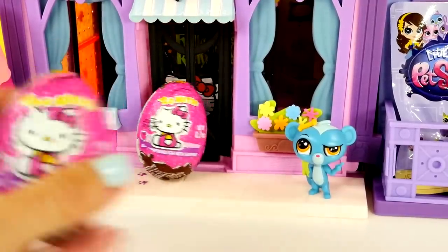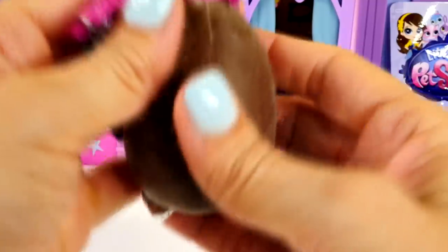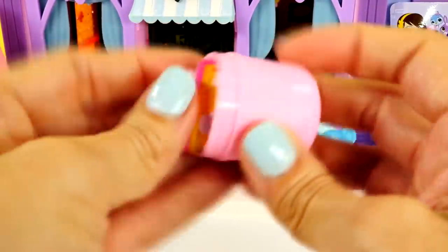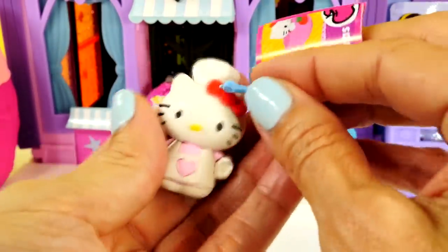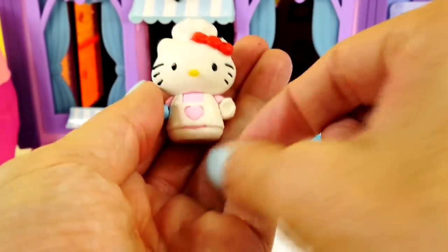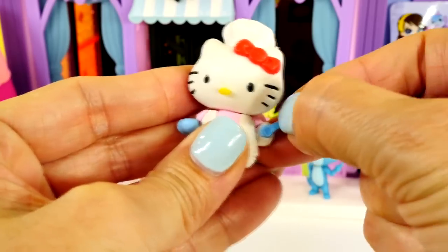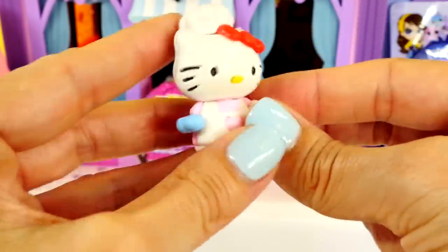Everybody knows that I love Hello Kitty, so let's go ahead and start with a Hello Kitty chocolate egg. Ooh, good. That one was easy to open. And let's see, oh, there's a little piece that fell off, so I want to be really careful with that. That looks like maybe this is a little chef, a little baker, and that is maybe her spatula or spoon. Let me see if I can clip that back into her finger. There we go. Oh, it fell off again.